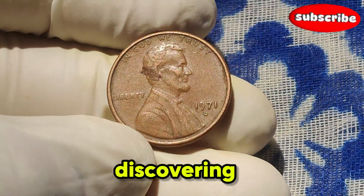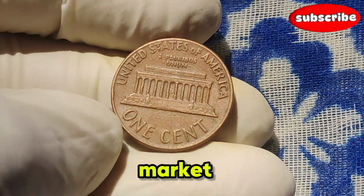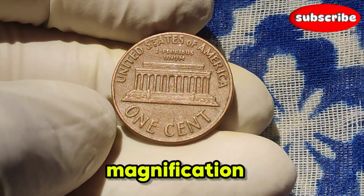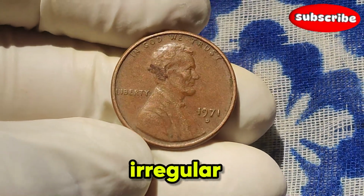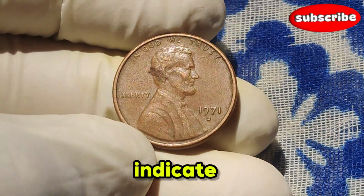The excitement of discovering a coin worth hundreds or thousands of dollars from a simple 1-cent piece keeps the market active. Experts often advise collectors to examine coins carefully under magnification and compare them with known error listings. Even small details such as unusual spacing in lettering, irregular shapes in the mint mark, or unexpected raised lines across the surface may indicate a collectible error.